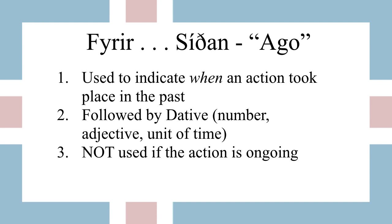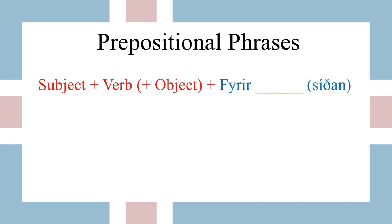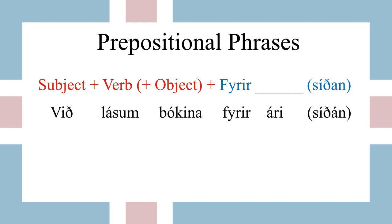Let's take a second to talk about the sentence structure of prepositional phrases. In an Icelandic sentence, we'll often begin our sentences with a subject and a verb, and possibly an object too. Now, the prepositional phrase, for example, fyrir blank síðan, can come after the subject, verb, and object. Let's check out an example. Við lásum bókina fyrir ári síðan, which means we read a book 1 year ago.